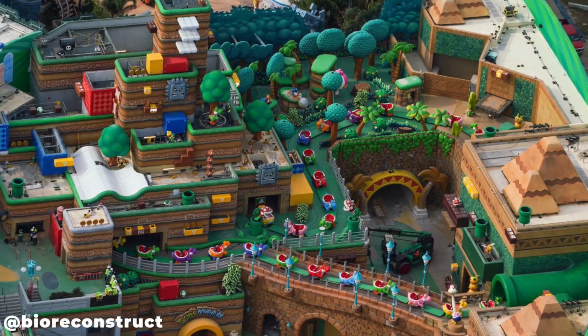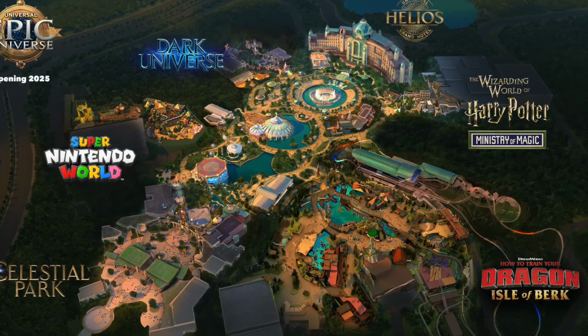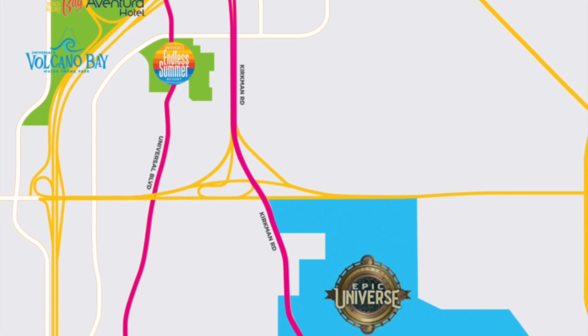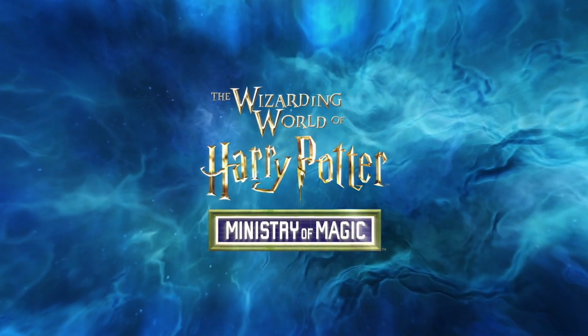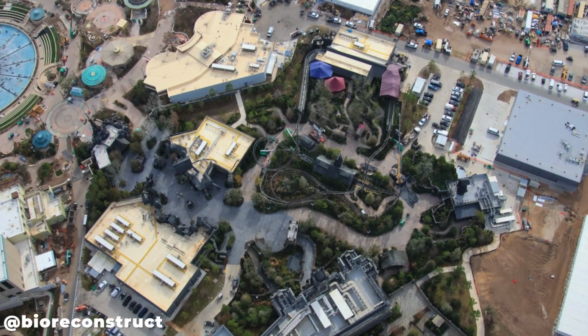But before we do that, for all those that are somehow unaware, Epic Universe is a brand new theme park coming to Universal Studios Florida and is currently set to open May 22nd of this year. Epic Universe is located just a few miles south of Universal Studios and Islands of Adventure in Orlando, Florida. This new park will include brand new lands themed to How to Train Your Dragon, the Wizarding World of Harry Potter, Universal Monsters, and my personal favorite, Super Nintendo World. So let's not waste any more time and dive right into today's update by heading over into the Dark Universe.